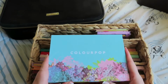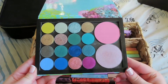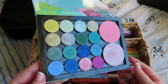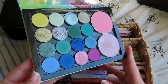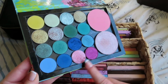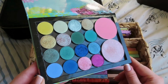This is my Colourpop singles. These are all Colourpop individual shadows, and then I've got a Colourpop blusher and highlighter. I never think to use these, and again I think I may be putting this in an upcoming Shop My Stash to get some more use out of it. I mainly got shimmer shadows because I wanted some sort of lid toppers, so that's what I've got, and then I've just got these 4 mattes.